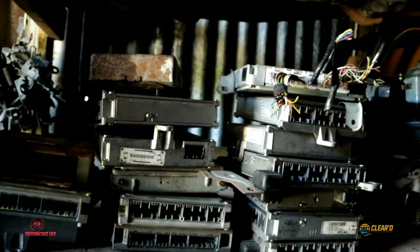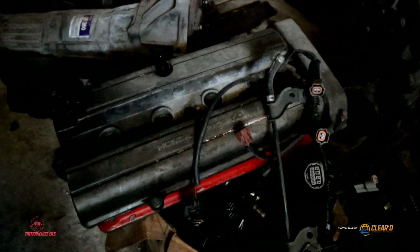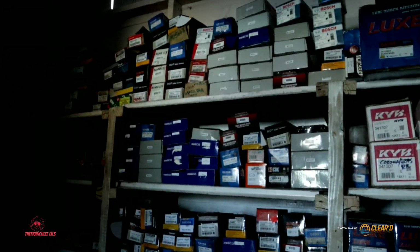Anything at all that you need for your Honda, we have it here. Anything you need for your Mitsubishi, we have it here. Even down to the bolts, we have here in the store. So call us, email us, WhatsApp us, contact us for anything pertaining to Mitsubishi and Honda.